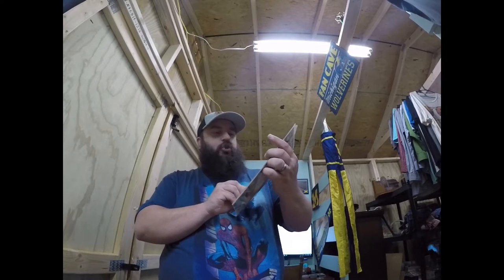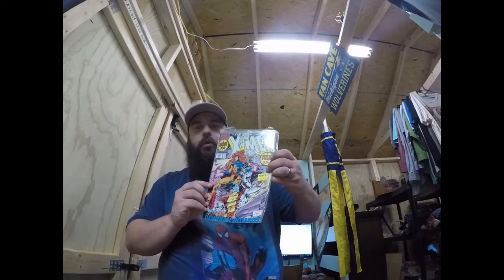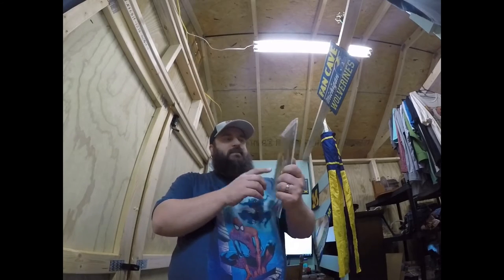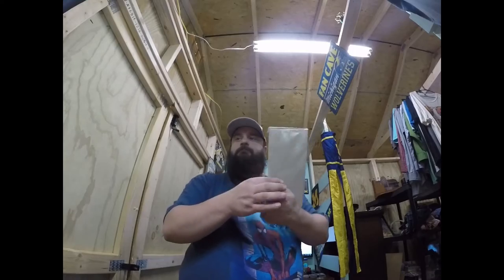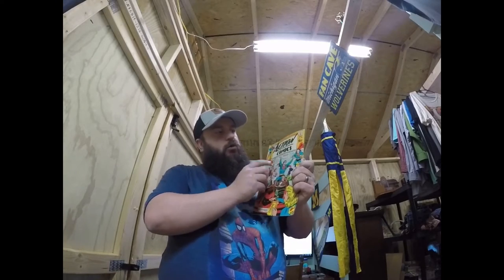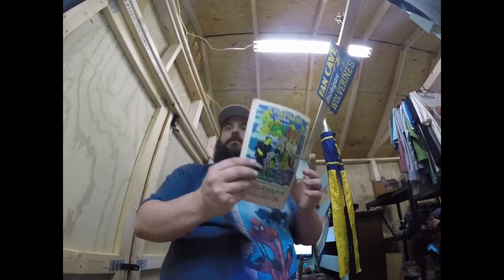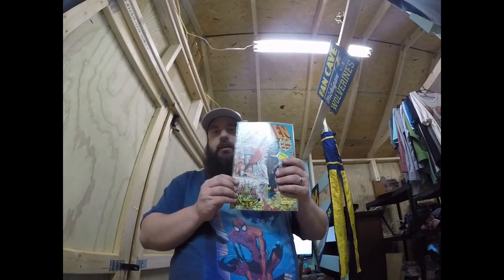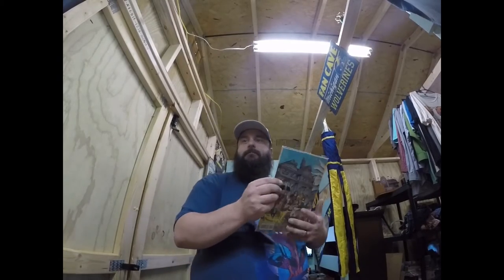Uncanny X-Men 281, a new team is born. So it's the comic where X-Men changing. The Flash. This is an old comic, 15 cents. Action Comics, Superman. Another old comic, 15 cents. This is X-Men where Rogue and Cyclops get married. Pretty cool comic there, guys.